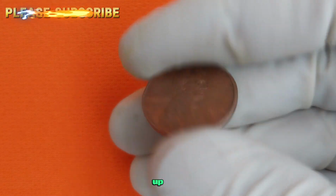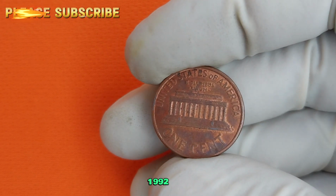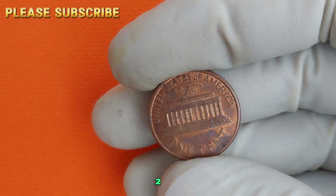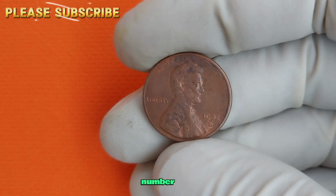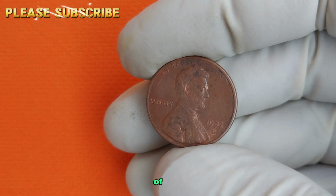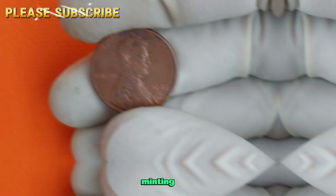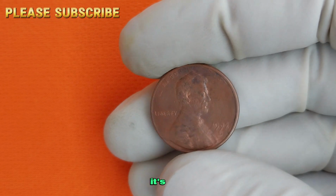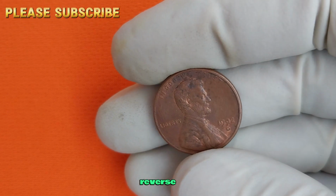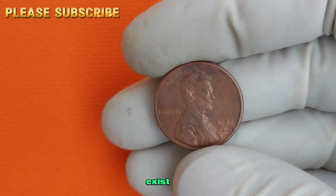It's this kind of mix-up that excites collectors and drives up prices at auction. The 1992 close AM was first discovered around the late 2000s, and since then, only a tiny number of verified specimens have surfaced. That scarcity makes it one of the rarest Lincoln cent varieties ever produced. It's not just the minting error itself that's important, it's the combination of the year, the mint mark, and the design used on the reverse. All of these factors come together to create a coin that should not exist, but does.